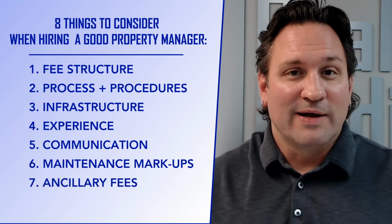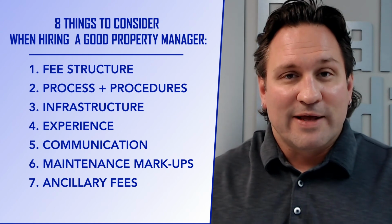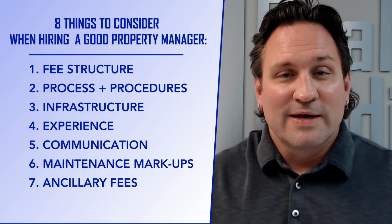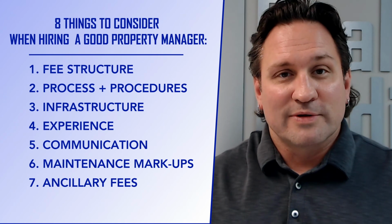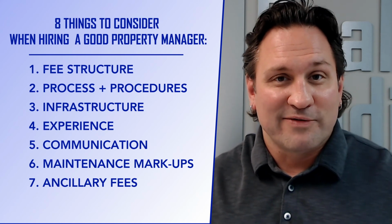Number 7, ancillary fees. This is the killer right here because they may be charging low management fees, but there's ancillary fees in their management agreement that you're not going to necessarily know about unless you scour that agreement. So a lot of companies do this. They charge ancillary fees to bring their per door price point up so that they're actually making the fees they want to, but they're advertising these low management fees for you. So be careful of the ancillary fees.